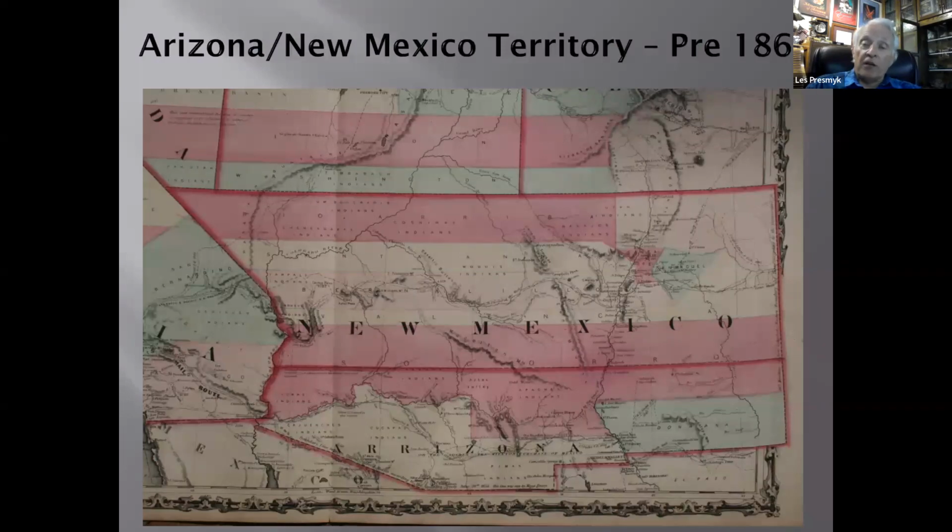So a bit of history concerning Arizona and New Mexico and how all this got started. As a result of the treaty that ended the Spanish-American War of 1848, the southern boundary of the United States was just on the south side of that bottom pink area. So where it says Arizona, that wasn't part of the U.S. in 1848.